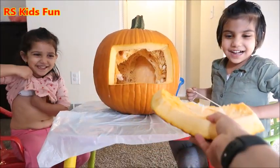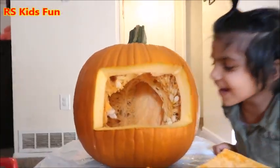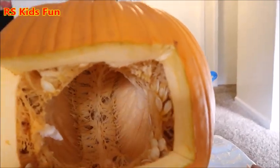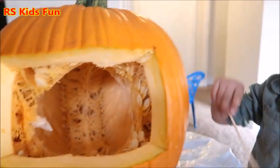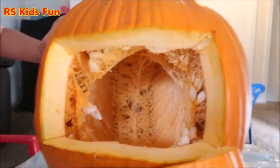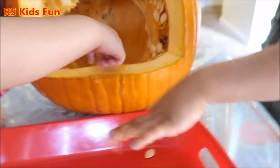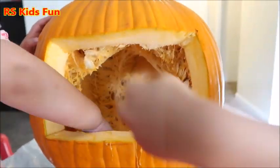We're cutting this pumpkin, a rectangle. Wow. Look, it's like a foamy jam. Look at that. See? Let's pop it out. You want to take the seeds out? Okay, you can. These are pumpkin seeds, guys. Wow. What are we going to make?